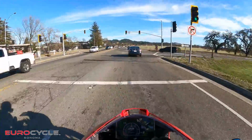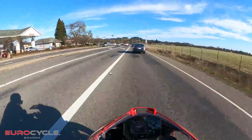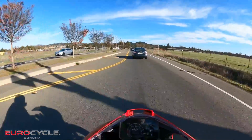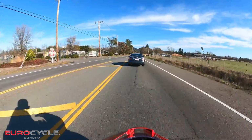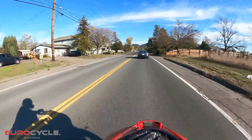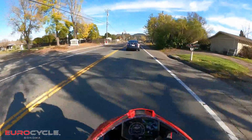Now the comfort on this thing, let's address that. It's not comfortable at all. The seat is pretty much like you're sitting on the trellis frame. There's not much cushion to the seat, but it looks good. Now I'll say I do like the two-tone seat with the red back passenger seat. Kind of makes it look very nice and uniform on the rear seat, almost like it's got a rear cowl.